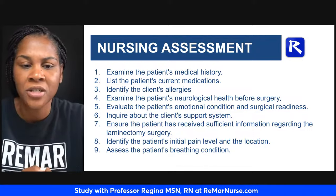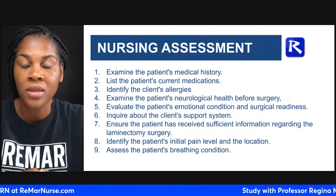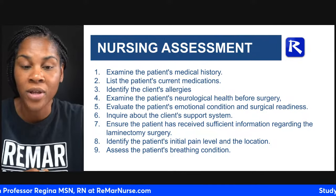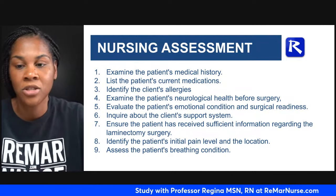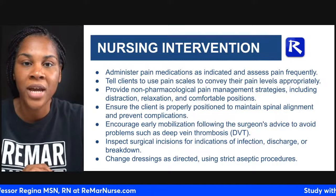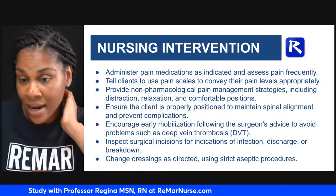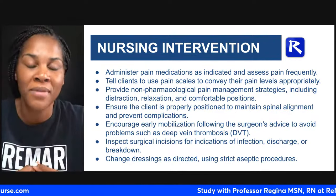Ensure the patient has received sufficient information regarding the laminectomy surgery. So in other words, that the doctor has talked to them, the doctor has gotten the consent for the surgery. You should make sure there is a consent for surgery before doing any pre-operative care for that patient. Identify the patient's initial pain level and location. Yes, and assess the patient's breathing conditions. Always want to make sure you know the patient's breathing conditions, because if you are putting a patient under anesthesia and they have a background of smoking, CHF, COPD, asthma, any emphysema, bronchitis, seasonal bronchitis, those will affect whether the patient's able to recover from that anesthesia.